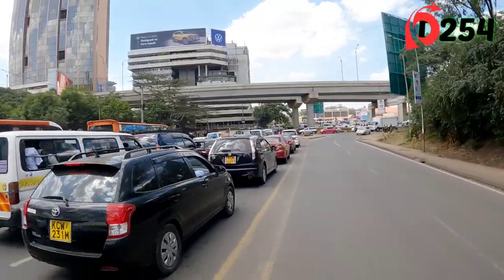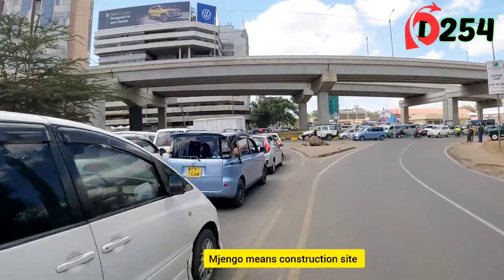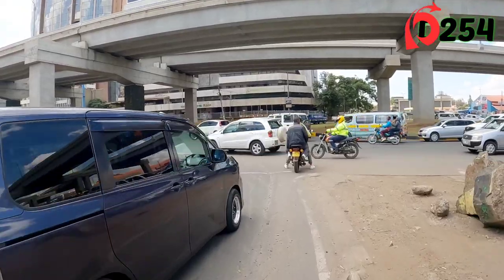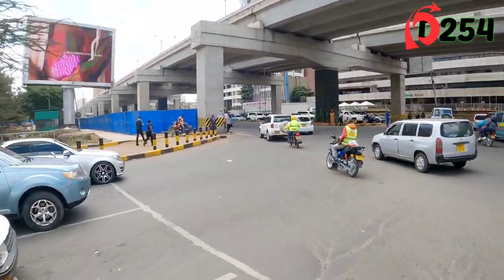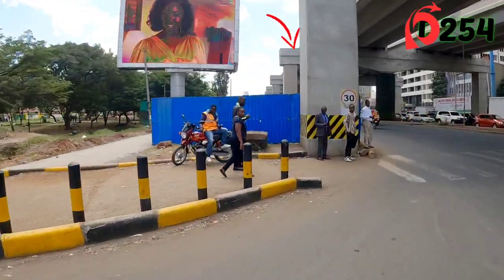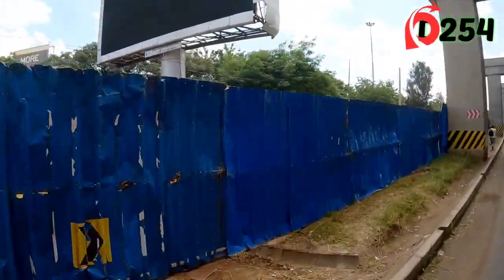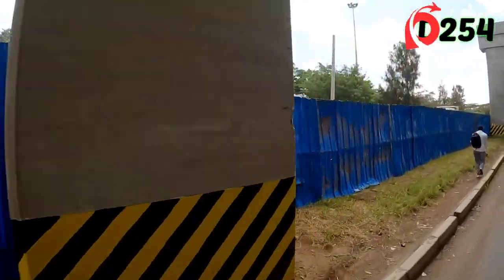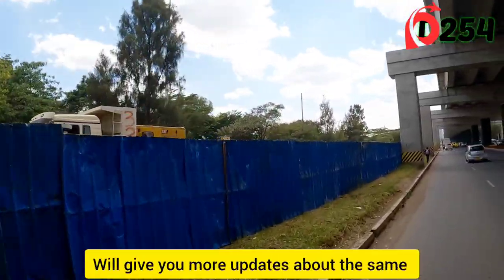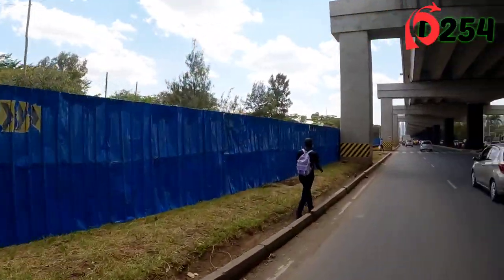Iron sheets have already been placed. When you see iron sheets here in Nairobi, you know construction is coming up. So these blue iron sheets you are seeing here, guys, this is where the exit will be. I've managed to at least peep inside there. Planning is already being done. So the exit from Nairobi Expressway to Nairobi CBD will be here at the Green Park Bus Terminals.